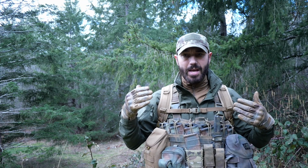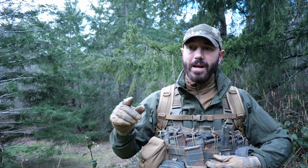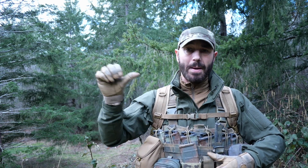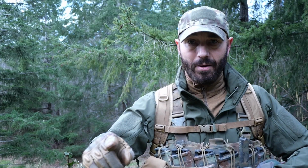But this is a patrol setup. Why do I not have plate carrier, war belt, all that stuff? Because I want to be quick, I want to be mobile, and I want to be light on my feet in a patrolling environment. I want to cover lots of terrain quickly. And I also want the ability to, if I run into some problems out there, get back home quickly. Because if you get cut off out there, if you get taken out there, then the people back here that you care about aren't going to have you around.